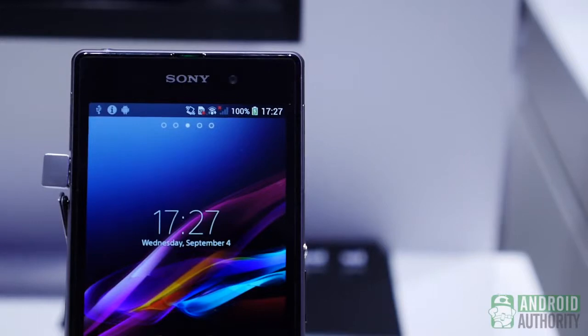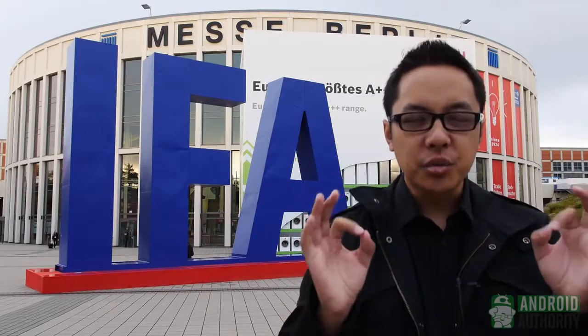It is a lot like the Xperia Z, so you might need to take that into account. But other than that, it's a greatly designed phone.